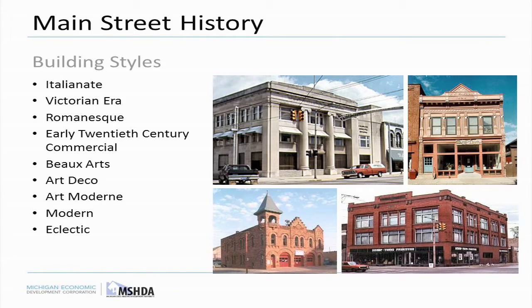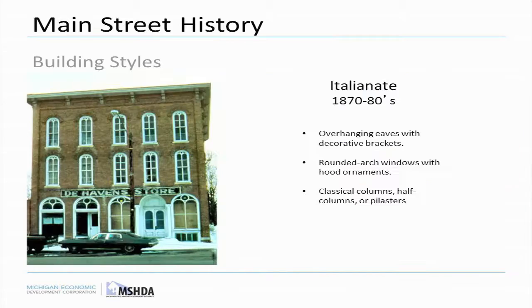Now, in the Main Street history, I want to briefly describe some of the different building styles you might see on your Main Street or Main Street that you pass through. And these are the different styles I'm going to cover. First is the Italianate style. The dates kind of vary greatly depending on where in the country you were located. The dates may be relevant for more East Coast buildings, but architectural styles took a little more time to travel more inward. So you may find in Michigan that these dates are a little later.